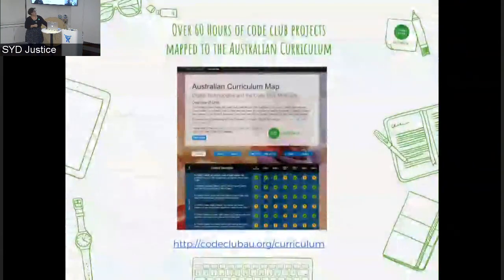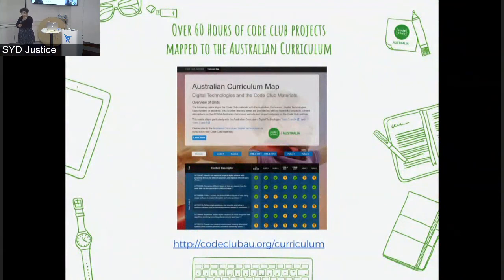So we also have now, this is exciting, 60 hours worth of projects that are all mapped to the digital technologies curriculum, as you call it. So all these activities tick the special teacher language of ACTDIP and all that sort of mapping that we have to do. So we're trying to help teachers in as many ways.